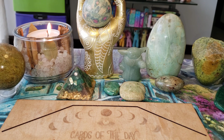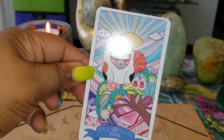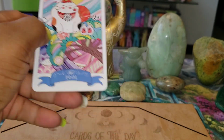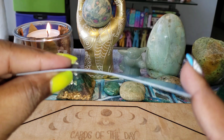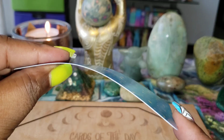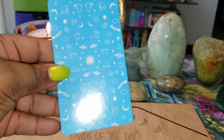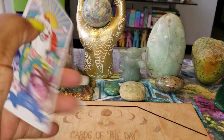We're going to take a look at the first card. I'm so excited. This is beautiful. A little glossy, as you can see the gloss moving on it. Same size as a standard tarot card. Not too thick, not too thin. Let's see. Immediate bounce back. Good quality. Doesn't feel cheap. These are the backs. I like the little spaceships.